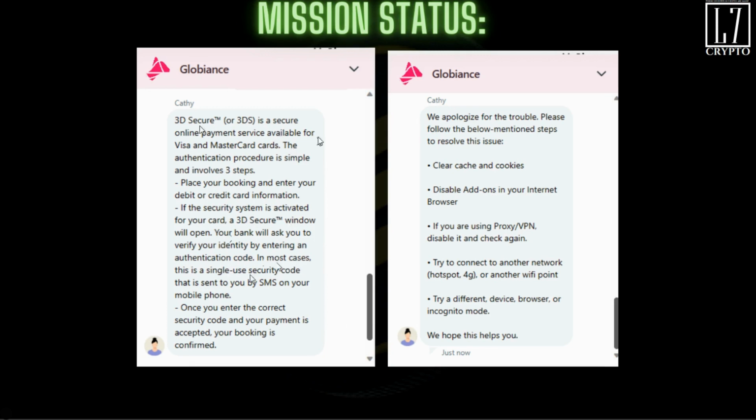In most cases, this is a single-use security code that is sent to you by SMS on your mobile phone. Once you enter the correct security code and your payment is accepted, your booking is confirmed. Booking or charge, they call it a booking. Then, because Kathy was saying over here, we apologize for the trouble. Please follow the steps mentioned to resolve the issue.